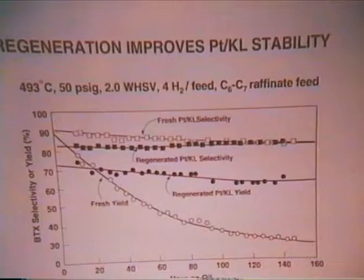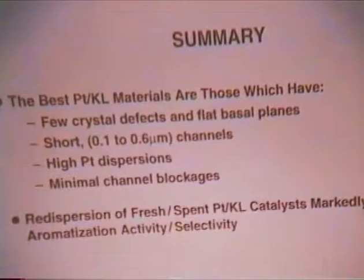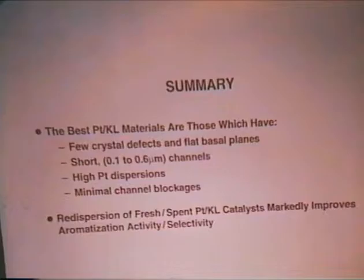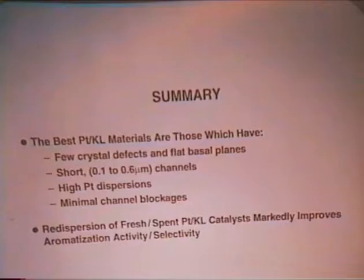I hope to be able to show you materials that to me are very interesting, and I think commercially viable. As far as I know, there are already 2 or 3, possibly 4 units worldwide right now. The SKL zeolite materials, in which the zeolites have a few crystal defects, flat base of platinums. We'd like to minimize a very short channel, 1.6 kilometers, high vacuum dispersion, to minimize the channel blockages, and the redispersion of fresh or spent PDKL.